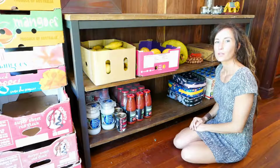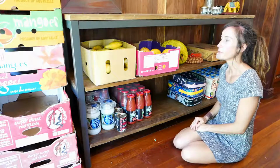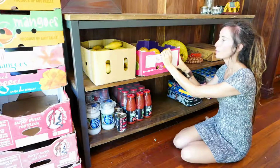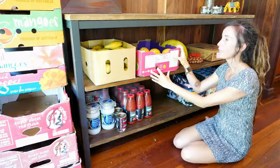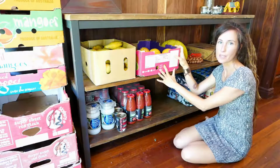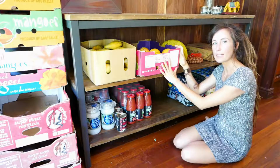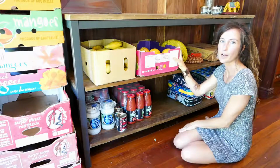So this is how we store the rest of our fruit and some of our bulk goods as well. Like I said, I come home from the market and I can just grab the boxes out of the car and bring them straight in. And this is where the fruit stays for the rest of the week. Again, particularly at this time of year, I'm checking it every day, because as soon as things are getting ripe, they may need to go into the fridge. If you're not eating them quickly enough, you're going to end up with fruit that's overripe, and that won't be so great.